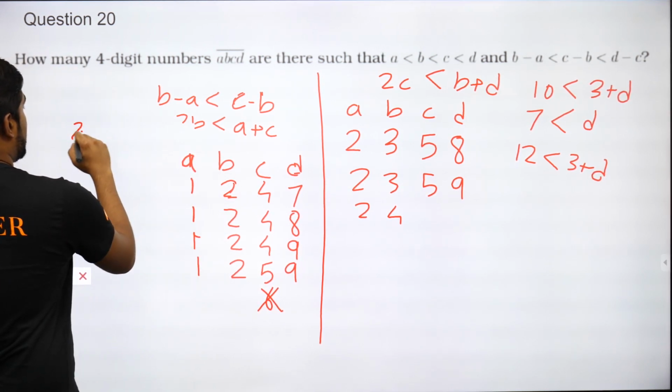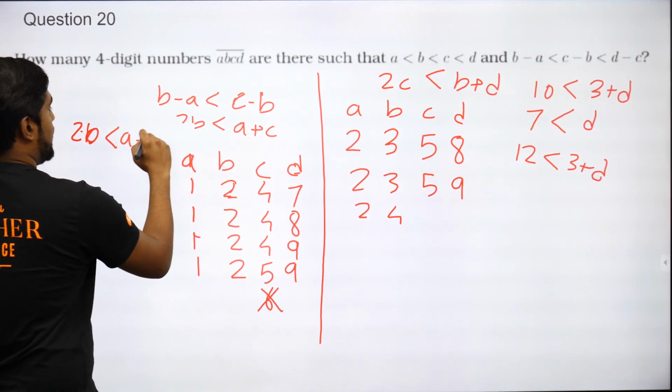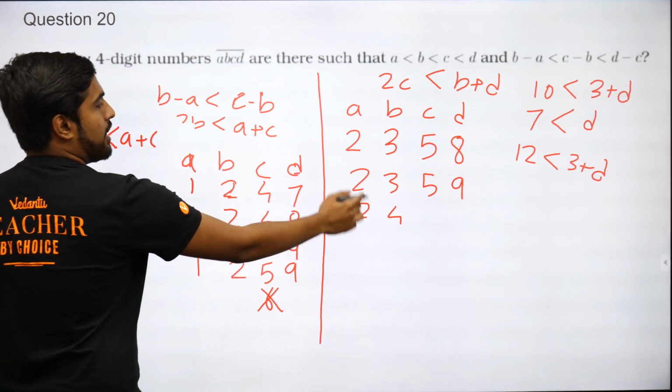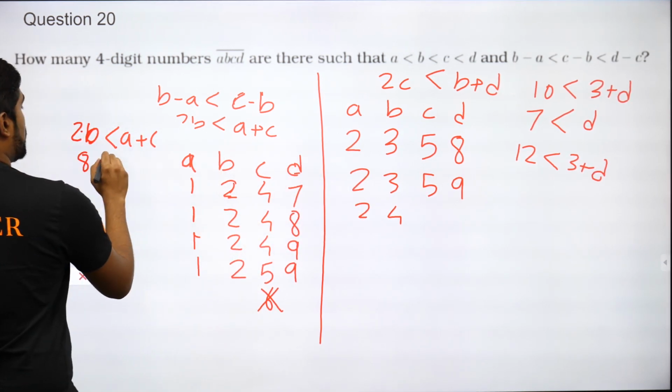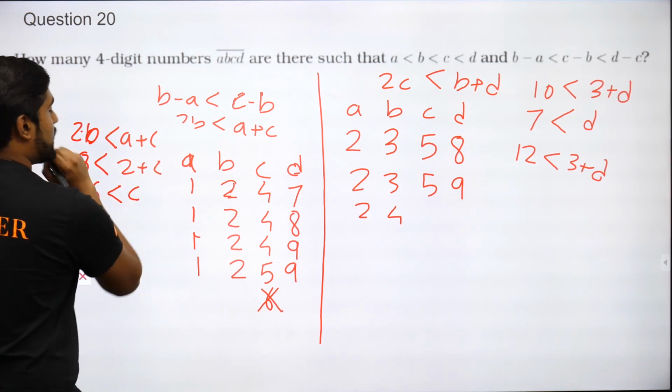Okay, so what do we have? The first condition states 2b should be less than a plus c. So now what do we have? We have b as 4. So 8 should be less than 2 plus c. So c has to be greater than 6.